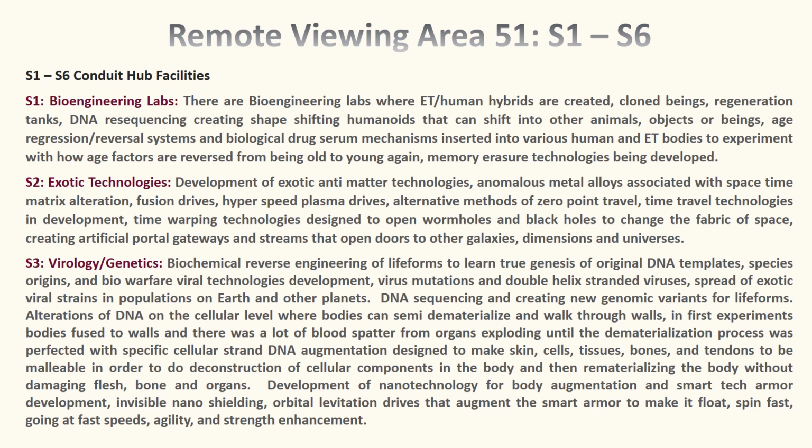In first experiments, bodies fused to walls and there was a lot of blood spatter from organs exploding until the dematerialization process was perfected with specific cellular strand DNA augmentation designed to make skin, cells, tissues, bones, and tendons malleable in order to do deconstruction of cellular components in the body, and then rematerializing the body without damaging the flesh, bone, and the organs.